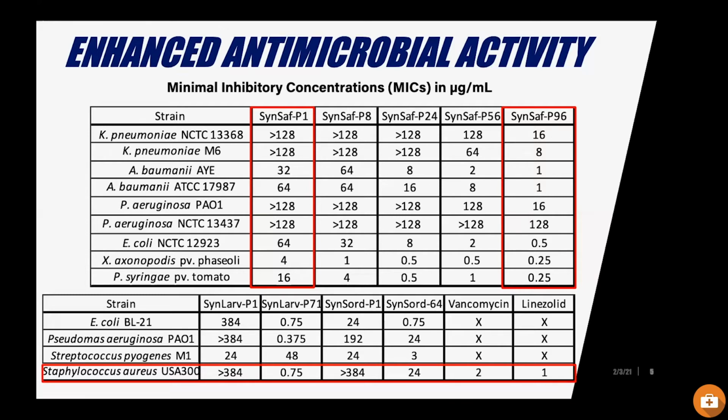is very exciting. And we could compare this to the MICs available against this strain for vancomycin and linezolid, which are two point-of-care antibiotics for these types of infections. And what we see is that our peptide scaffold and our approach has actually designed an antimicrobial peptide that is more effective than vancomycin and linezolid in these lab-based assays.